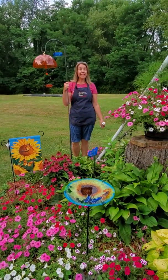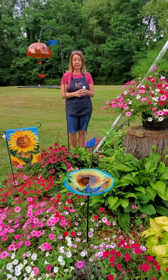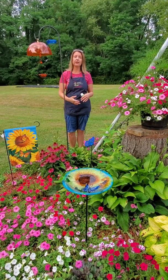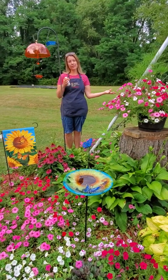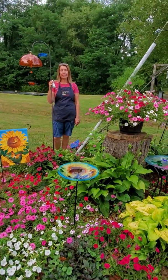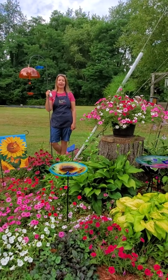So if we can help you get a feeding station started in your yard, whether it's with perennials that come back each year and maybe one feeder, or whether it's with some flowers and a whole host of feeders, we would love to help you bring nature to you and help you enjoy your backyard more.